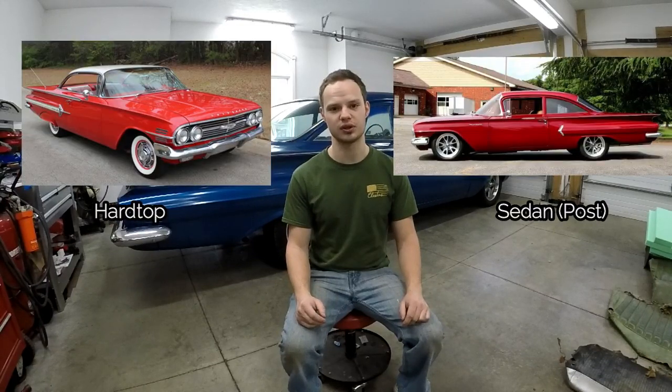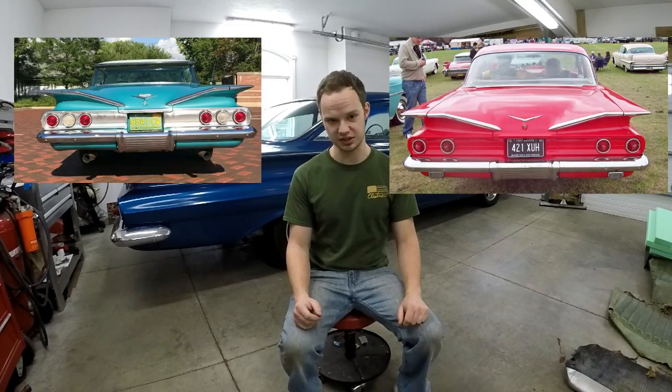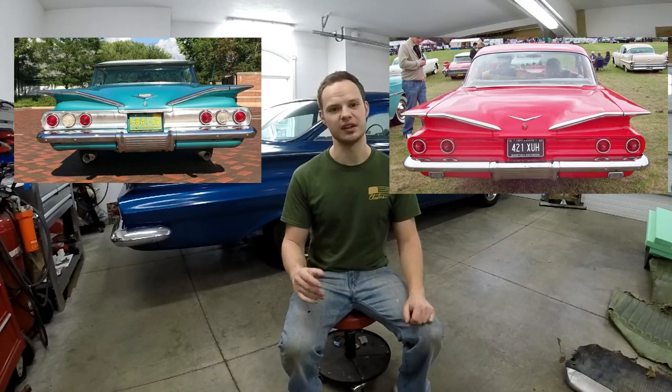And one of the most notable differences is that on the 4-door and the 2-doors, they had a hardtop or a post car or a sedan. So the lower trim models had the sedan, which is the window frame around the door, and it had a post. So if you roll down all the windows, you still have a post in the middle. In the back, the only difference really was there's less trim, and there's only 2 taillights on each side rather than 3. The high trim levels would have had 3 taillights on each side.